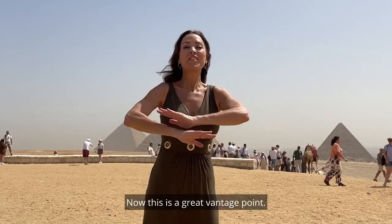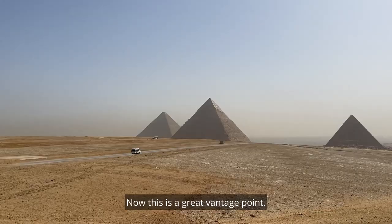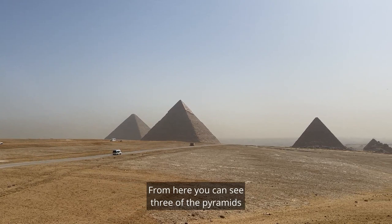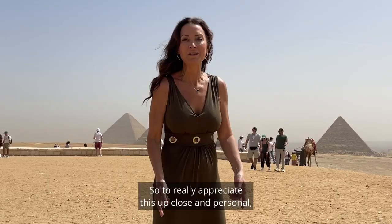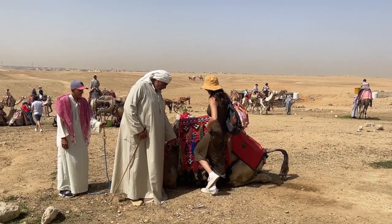This is a great vantage point. From here, you can see three of the pyramids and several of the smaller ones in a panoramic view. So, to really appreciate this up close and personal, I'm going to take a camel ride. A camel ride tops my bucket list. Now, this is the real deal.